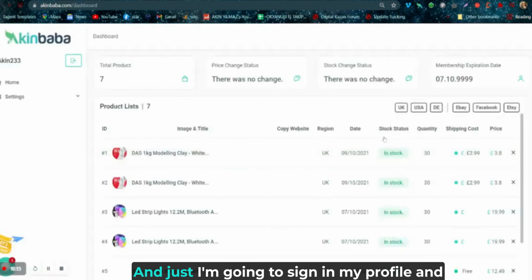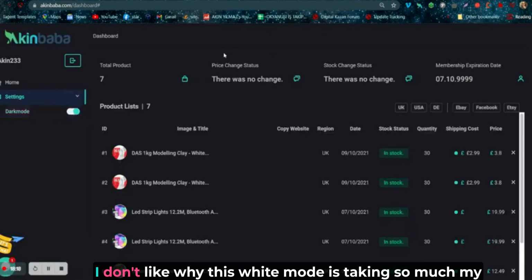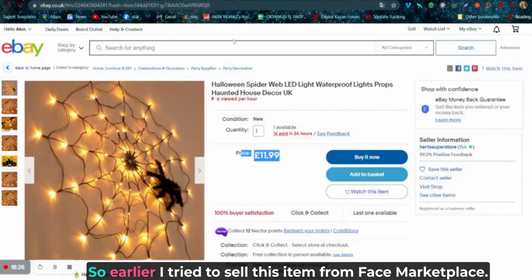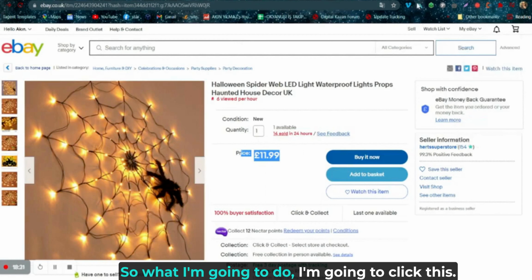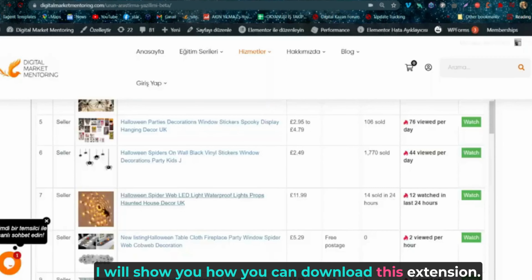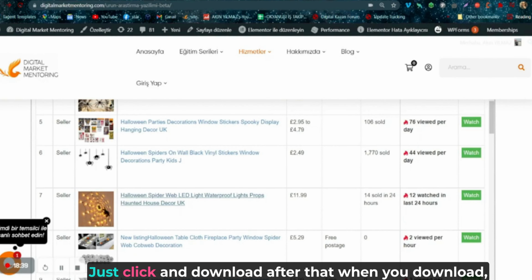I'm going to sign in to my profile, and I'm just going to change to dark mode. I don't like the white mode, it's taking so much of my eyes. So let me show you what I do right now. Earlier I tried to sell this item on Facebook Marketplace. I need to download the extension first, so I will show you how you can download it. There is the extension, just click and download.